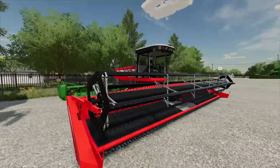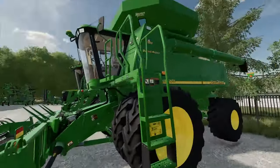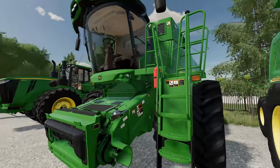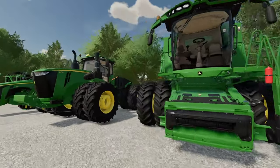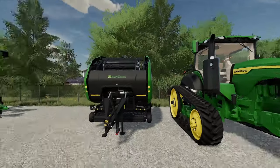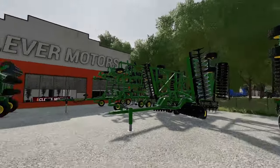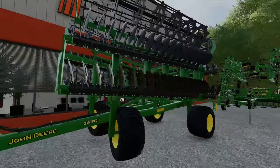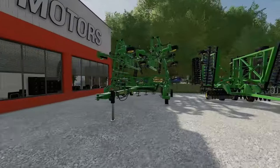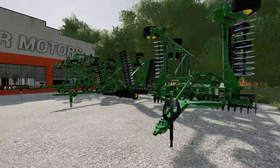Got a nice Massey swather here. Nice big cutting head on it. What do we have here? 9860 with the bullet rotor. It's pretty fancy. This is the same S670 that's been here for a while. Nice big 9R, 8RT. That's a pretty decent looking tractor. John Deere Quick Bale. And looks like they've got some tillage stuff. I don't think for a second that even the big horse at home would pull this thing up to speed. These three, I think, would probably. Yeah, might be able to handle these three.